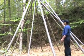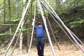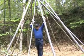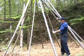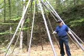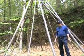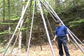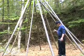And this thing right here holds itself up. It's dug into the ground, and because of the pressure exerted by the weight of the structure, all it's going to do is dig deeper into the ground. It'll hold up in almost any kind of a storm, and depending on the kind of covering, like I say, you can get a lot of thermal gain out of it.